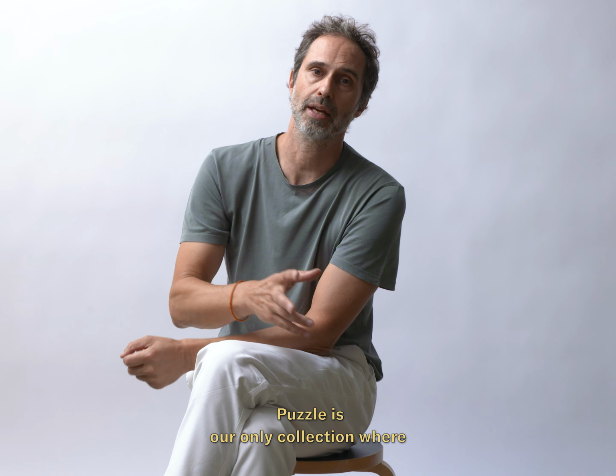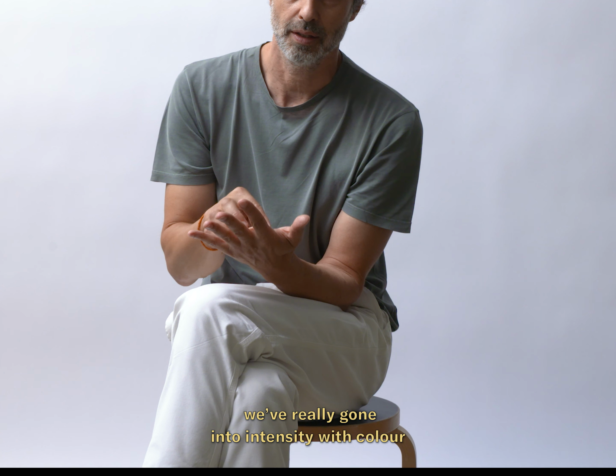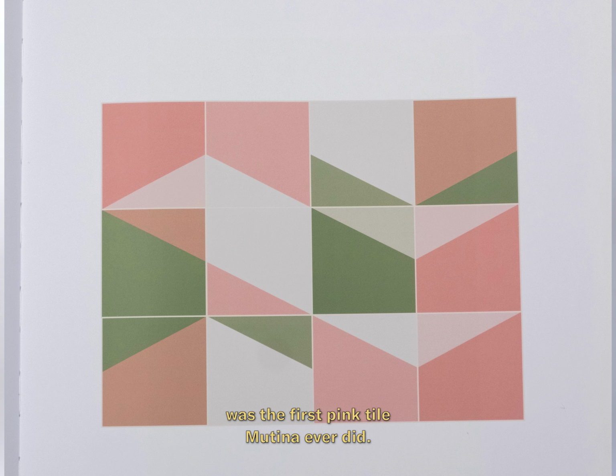Puzzle is our only collection where we've really gone into intensity with colour. And we've also mixed colours. So you've got a green and pink tile, which, by the way, was the first pink tile Mutina ever did.